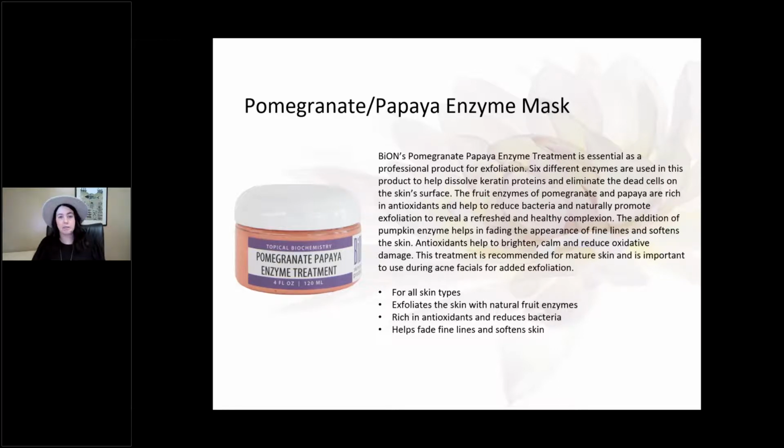Now, if you weren't using it for your sensitized customers, you could also bump it up with steam to get a little more aggressive with the treatment. But again, for sensitive, you're going to just use it without steam, and then you could remove with 4x4s or a cold towel. So it's for all skin types, including sensitive. It has a lot of antioxidants. It's going to help reduce bacteria, and it can also help with the appearance of fine lines and wrinkles as well.